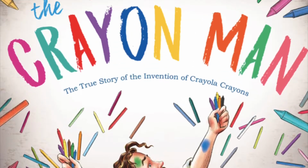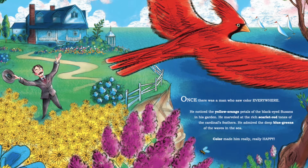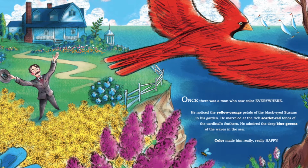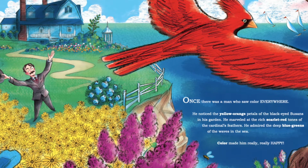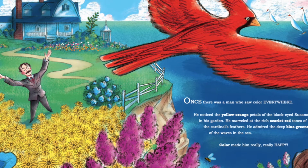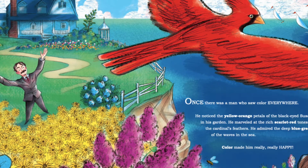The Crayon Man. Once there was a man who saw color everywhere. He noticed the yellow-orange petals on the black-eyed Susans in his garden. He marveled at the rich scarlet-red tones of the cardinal's feathers. He admired the deep blue-greens of the waves in the sea. Color made him really, really happy.